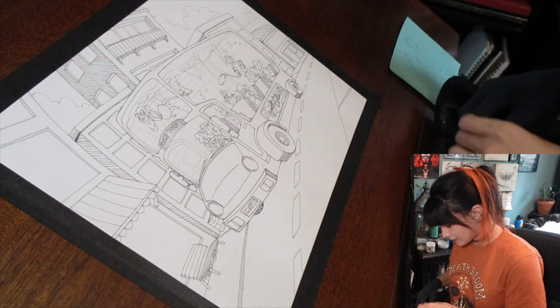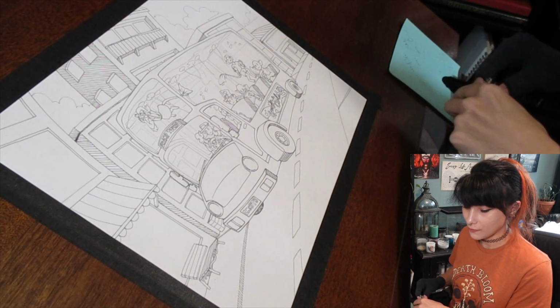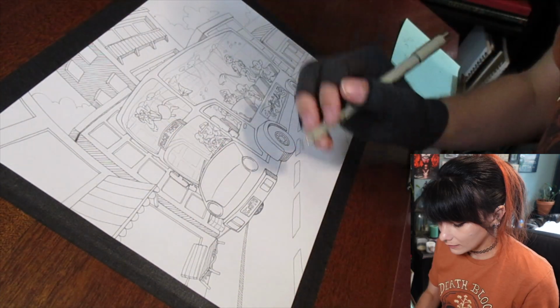Gotta get my 2 brush pens and my big boy to outline the bus, because I still want to do that, just to separate it from the background a little bit. I'll go ahead and do that real quick while I'm waiting for the lettering to dry.